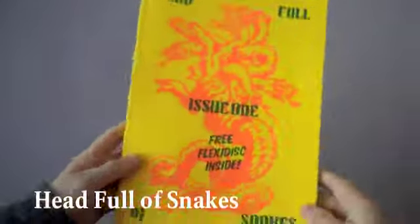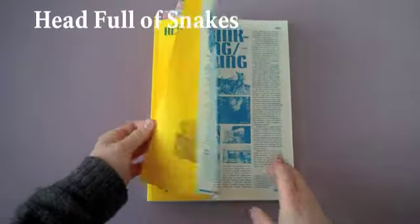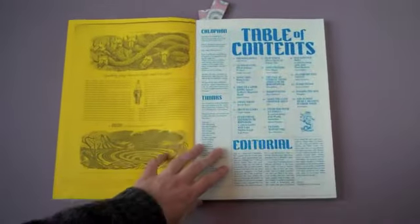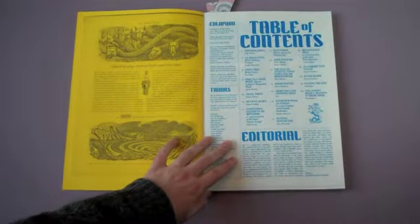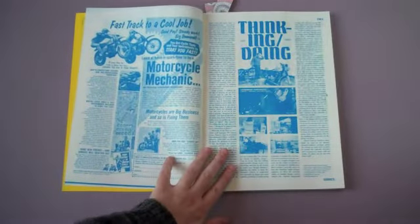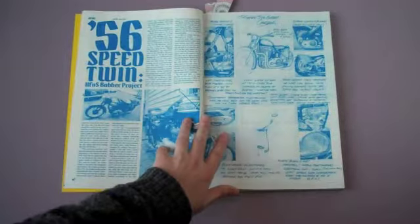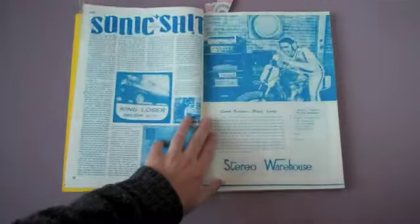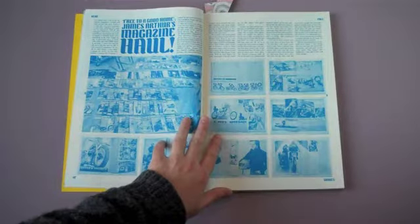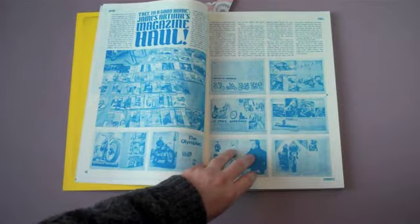This is called Head Full of Snakes. I've got a whole bunch of Australian mags, actually, and this is the first one out of the box. It's about motorbikes, and it's put together by Luke Wood and Stuart Geddes. I don't really know much about Luke, but Stuart is a graphic designer who is one of the few people in Australia that has a risograph machine, which he's had for quite a few years.